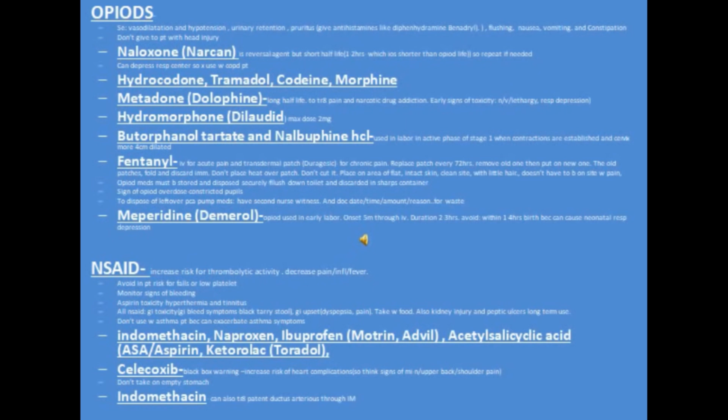So methadone is actually used to treat pain and to treat narcotic drug addiction. The early signs of toxicity of it are nausea, vomiting, lethargy, respiratory depression. Another opioid is hydromorphone. Another one is butorphanol. So these are actually used in labor in the active phase of stage 1 when contractions are established and the person's more than 4 centimeters dilated.